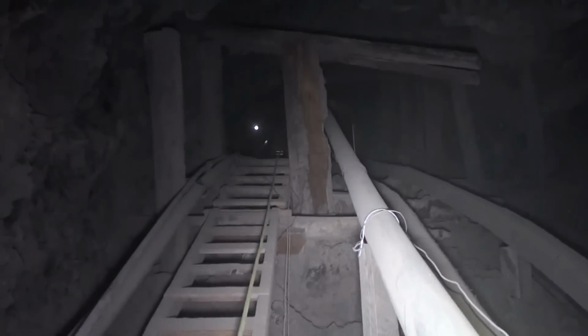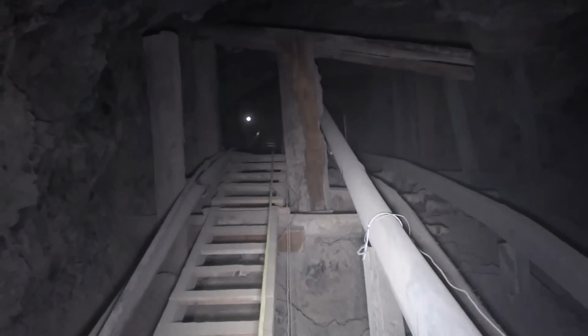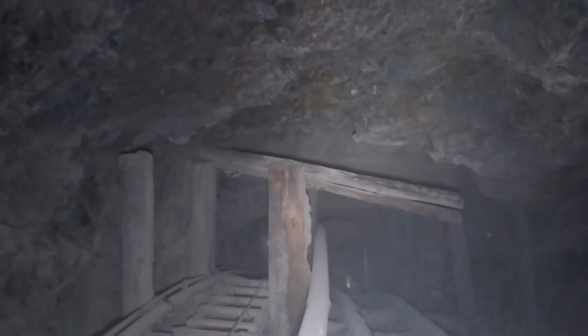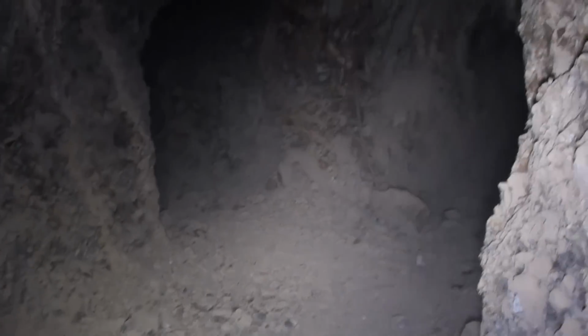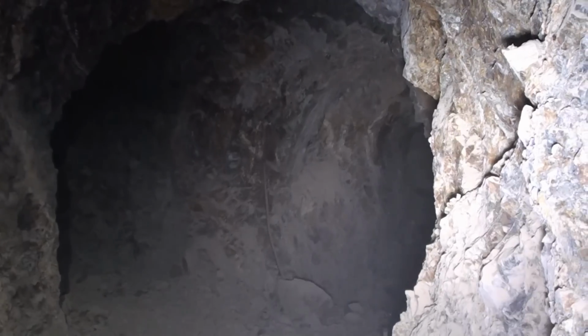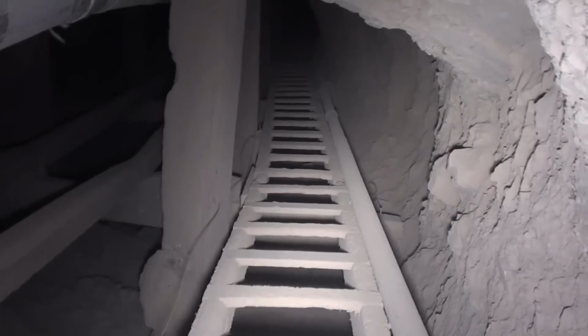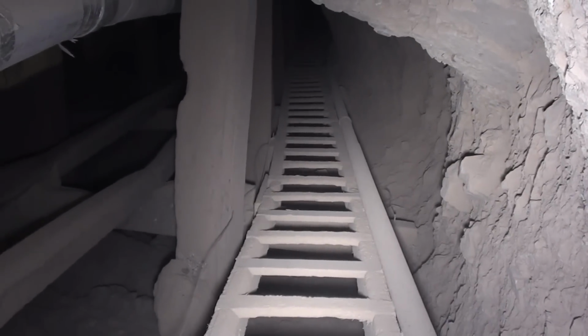This is looking back up the shaft. Julie's about, I don't know, 50, 60 feet above me. That's looking up the skip. There's a plank here, and there's also some rails sticking out of the drift here. Might be a level. I'm gonna have to get off rope and go check it out. We've still got some more to go down too. And I'm out of rope, so we're about 150 feet down now.